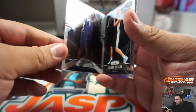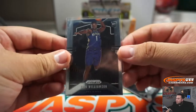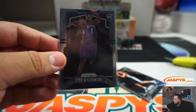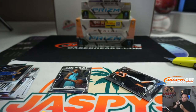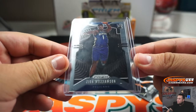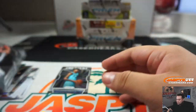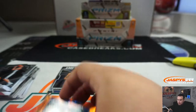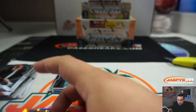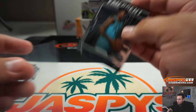Wow, look at this. I've never seen one of these pulled actually that it's not from a fast break. You got a Zion image variation from the hanger. Wow. And that's not the fast break edition either. There you go, Steve. You got mojo. Already on the board. It looks very nicely centered, too. Jrue for the Memphis Grizzlies.